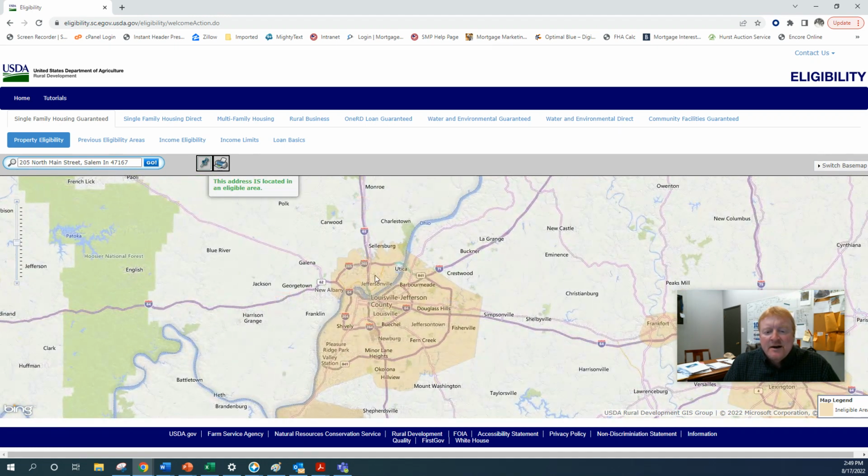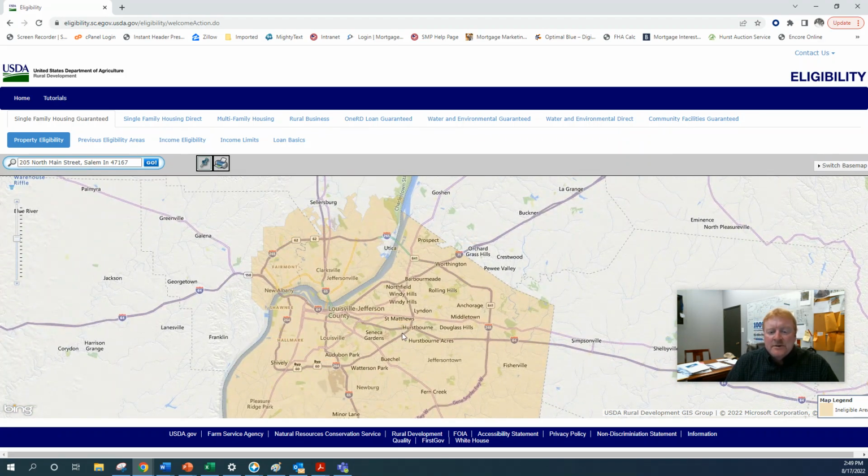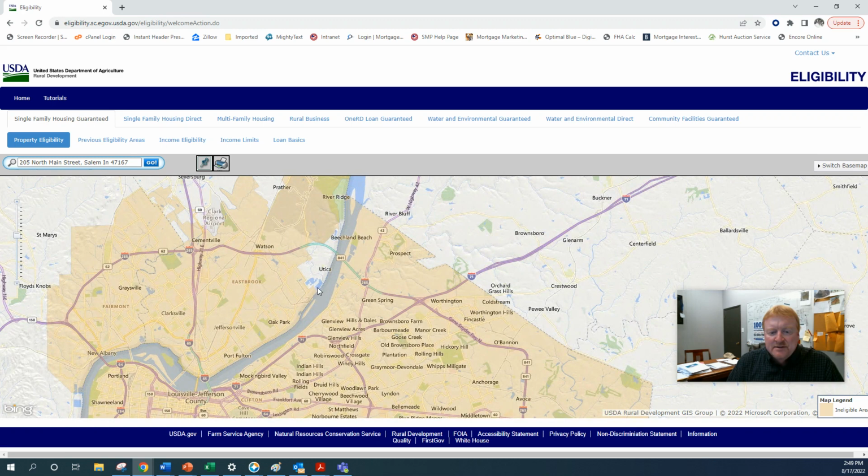And you can see in this area that's got this tan shaded area that these areas are not included in the USDA program. So if you're wanting to buy a house just north of Louisville in the Clarksville, Jeffersonville area, it would not qualify there. But if you zoom in just a little bit, you can see there's just a little bit of an area here near the East End Bridge where it would qualify.